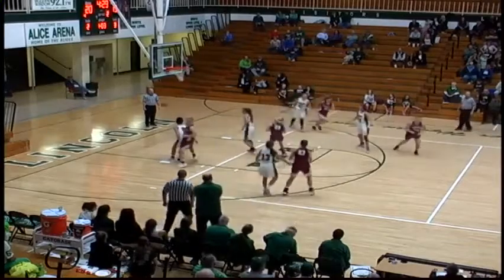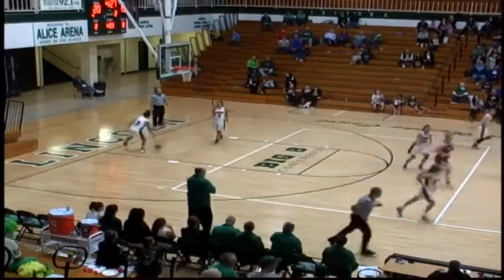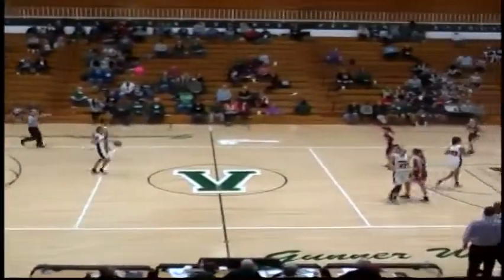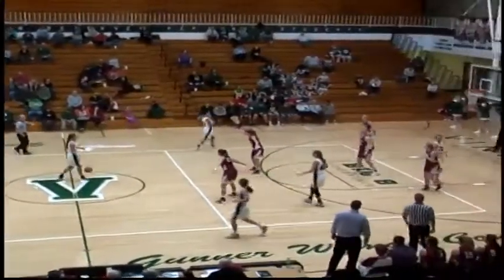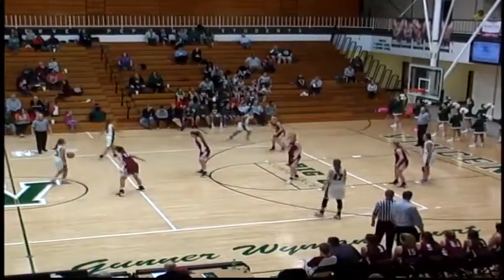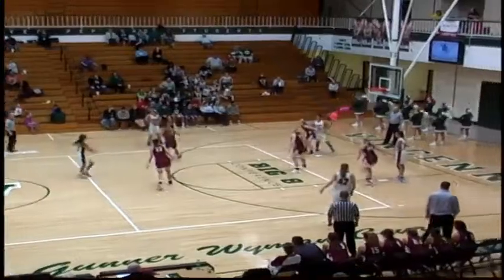Here's Neighbors from 15. Rattles it in good. Nice little shot by Neighbors. Emily Neighbors for her first bucket of the night. Lincoln lead at 3. Carmine brings it across the timeline. 4:18 to go here in the first half.